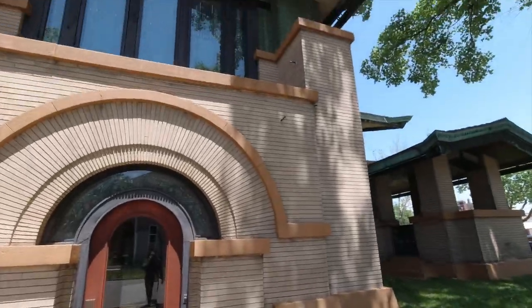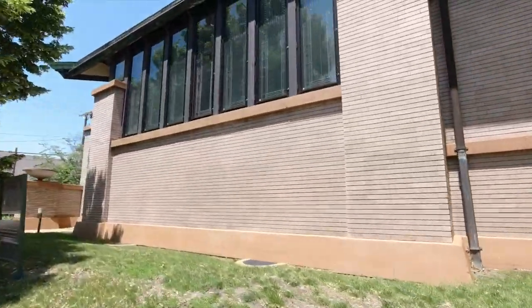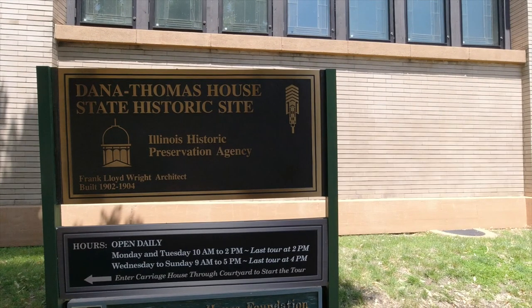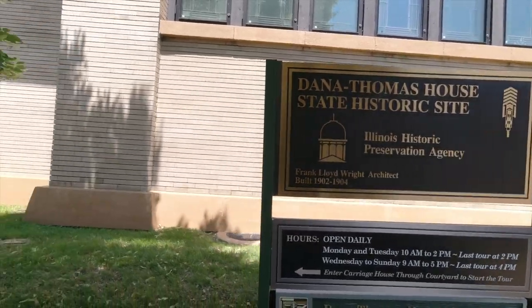Normally Frank Lloyd Wright would hide the exterior doors on his buildings, but in this case, Susan Lawrence Dana wanted this building built so that she could have social events, and she wanted it to look very inviting from the street.